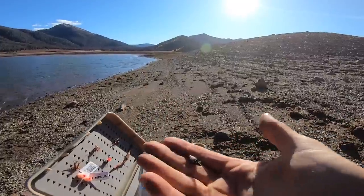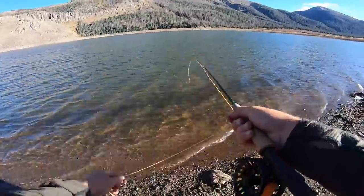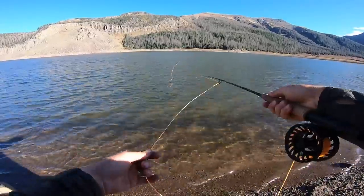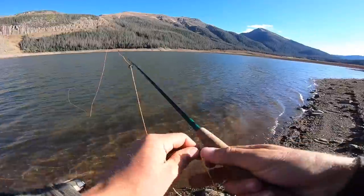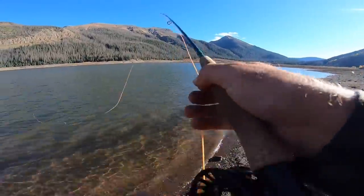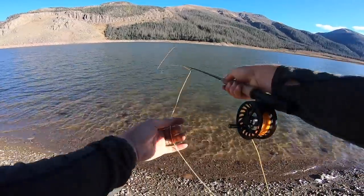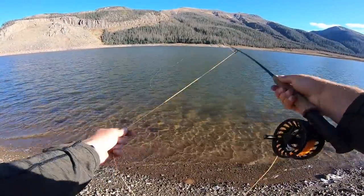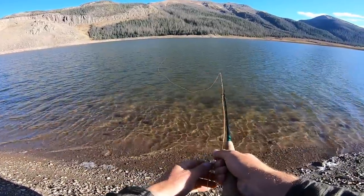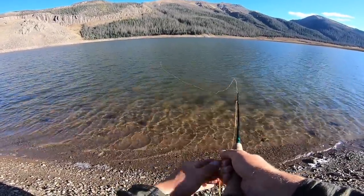I'm gonna go with one of these a little bit bigger flies here. Ow! Hit myself right in the back. I can't cast this fly, it's too big. Okay, so I set the hook a little too hard on that last guy and broke him off. Went to a bigger fly, hit myself in the back. And now I'm back to one of the smaller flies that other trout took. Must have been a good one.